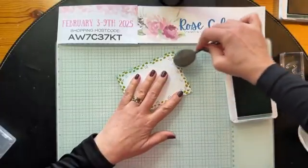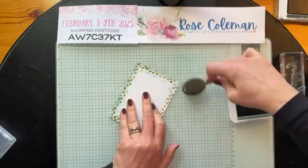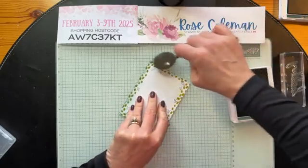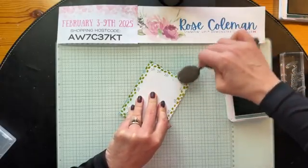I'm going to go around the other sides. So I'm just going to go over here and keep on blending. And when it's on the glass, you can actually go back to the glass and pick up more ink. Or go back to your ink pad and pick up more ink.